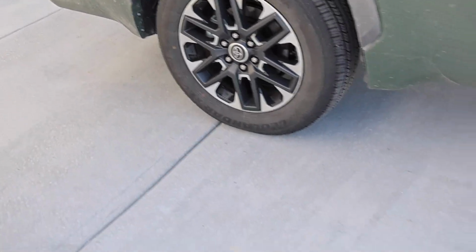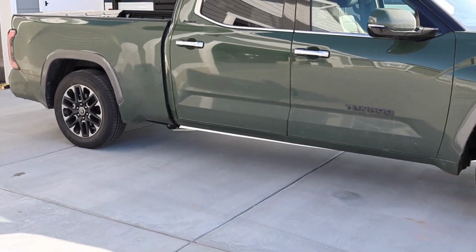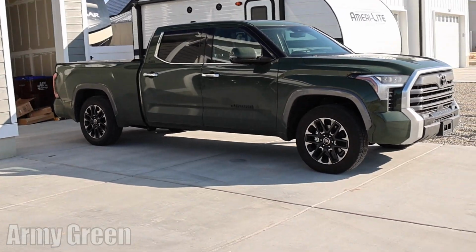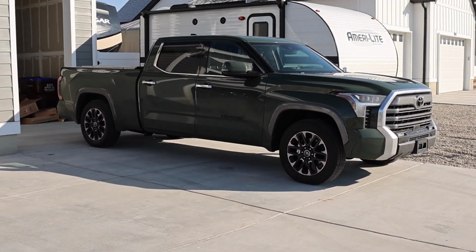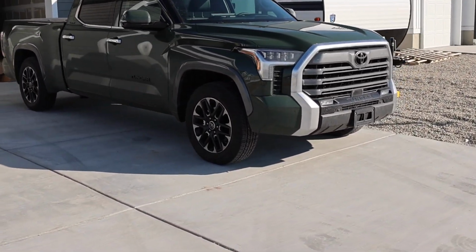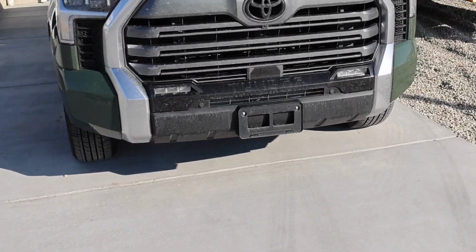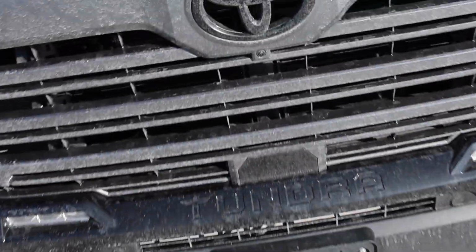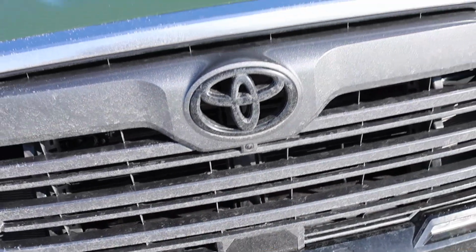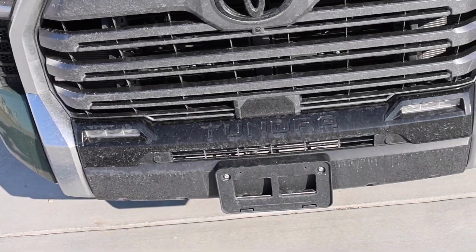And let's take a better look at the overall truck on this side. This paint, I'll put the name in here for you. It does make the truck look really cool. You get a lot of looks in this pickup because of this color. Now let's go ahead and pop the hood. Before I do that, blacked out Toyota emblem, and then check out your camera. So this does have a 360 camera because you saw the cameras on the mirrors, on the back, and then of course this front one here.